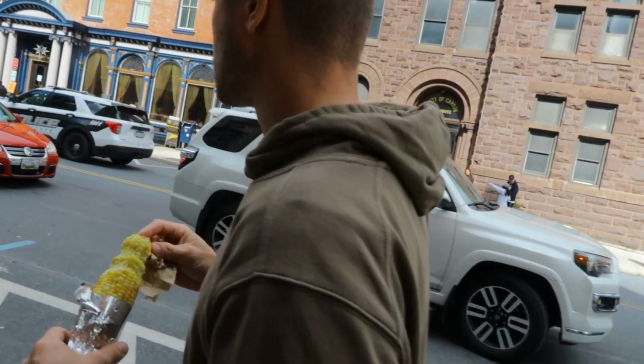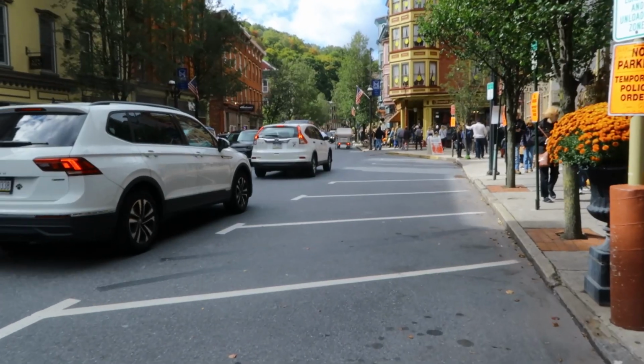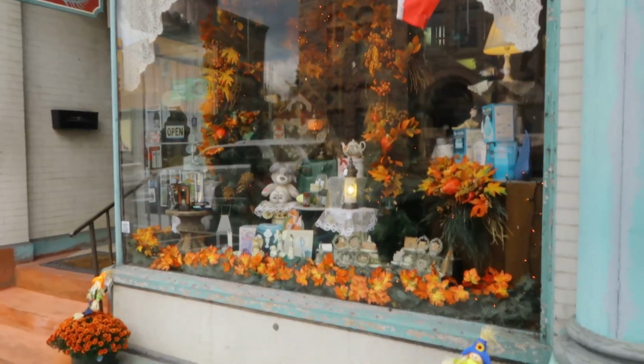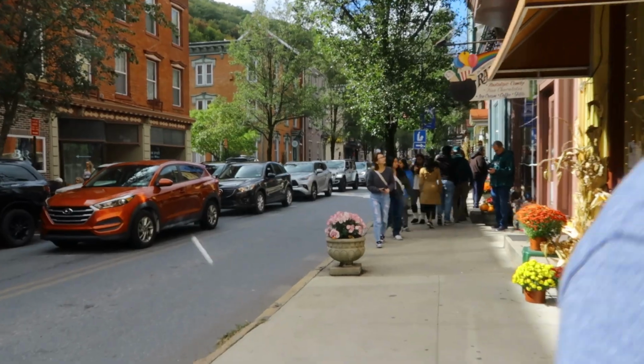After helping myself to a delicious piece of corn, we decided to walk around and check out the decorated town before the rain started again. You could tell that this town was all set up and ready for the fall season, with a fall festival every single weekend in October, and all the shops and restaurants decorated for Halloween.